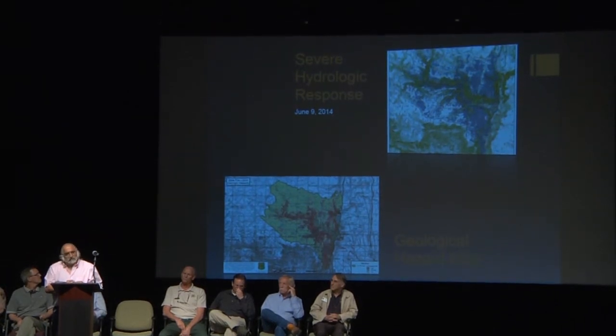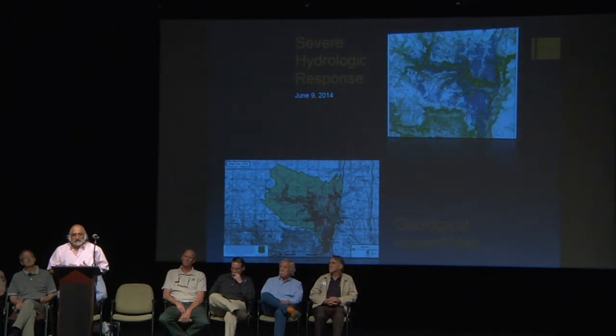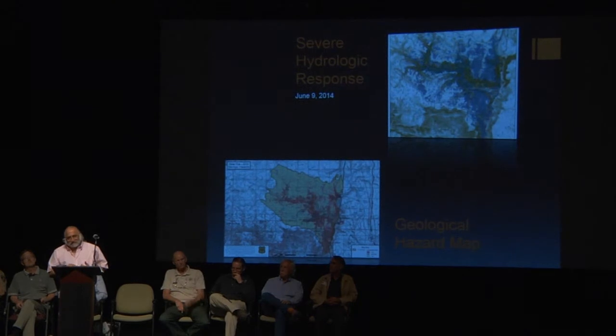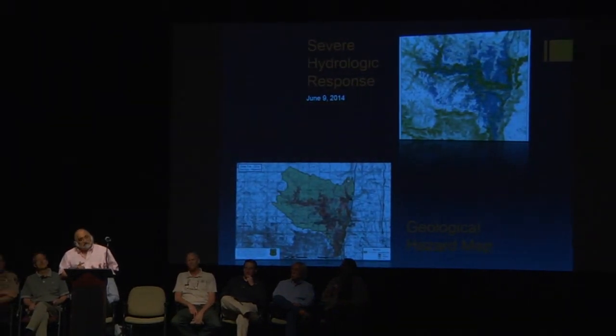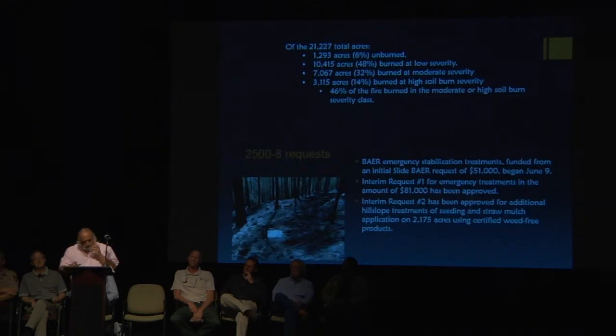We categorize that as severe hydrologic response, and that includes almost all the high burn severity and a lot of the moderate. We then took it the next step because of the nature of the geology in the area that burned. I always ask this question, was it this steep and rocky before the fire? And it appears that it was. Fires do not cause steep and rocky. We came up with a geological hazard map. Where do we think there could be landslide, mass movement, debris flow potential? Understand, all of this is potential. There's too many words on this slide.